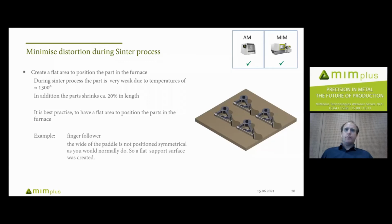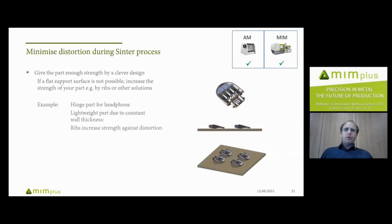Here you see a finger follower, and the pedal is not in the middle, as you normally would do, because normally all engineers like to create parts symmetrically. It looks nice and so on. But here it's asymmetrical, it's only on one side. We have a flat surface down below. If this is not possible, you can give the part stability so that you have no distortion because the part is stable enough. Here we have a hinge part of a headphone, with ribs internally and a very thin wall thickness, so the part is very lightweight, and with the ribs to give the part stability, we have no sinter distortion. So it's possible to do this as well.